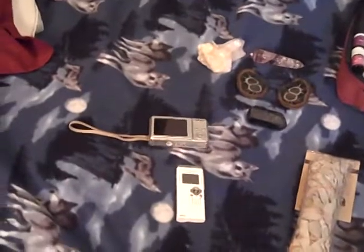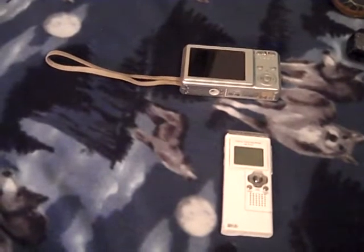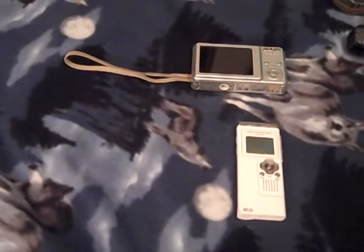And I have some items here, and most of the time you won't see me, so just for a moment you'll be able to see me, and I'm going to be focusing on my tools that I use for house clearings. So let's just get a good look right here. So we have a digital camera and a digital recorder. These are essential in house clearings. It's nice to get a little bit of evidence if you can beforehand, especially if you're there for a few days to do an investigation.